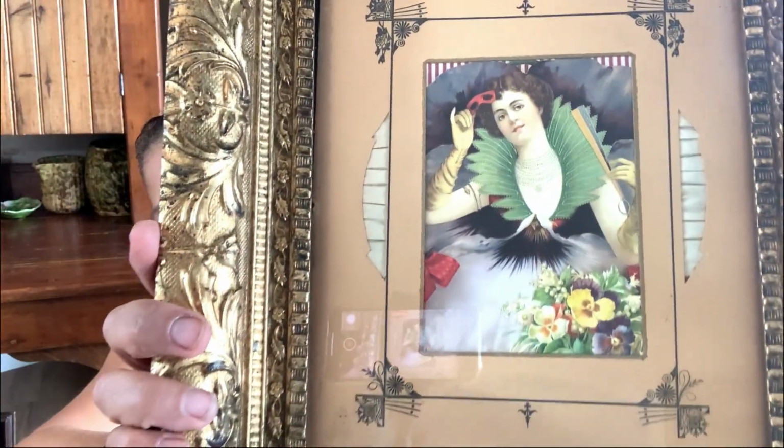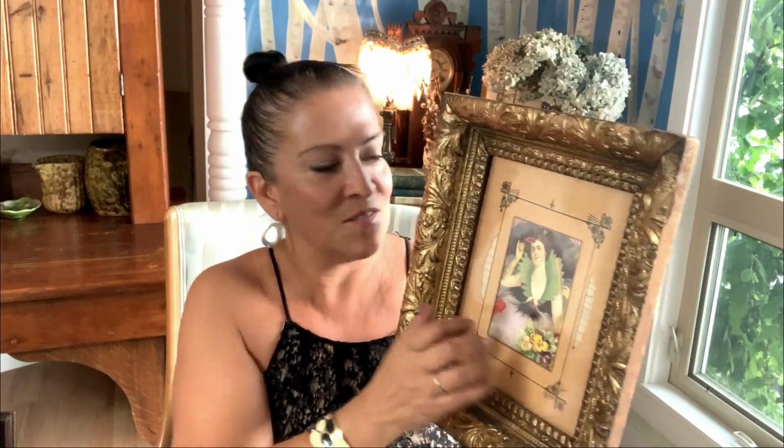And the content though, I mean, she is just stunning. And there's some kind of silk work behind the matting. I've never seen that before. But I have a gallery wall in my hallway and I'm gonna keep her for myself because I think she's so stunning. And anyways, I was happy to pick her up.